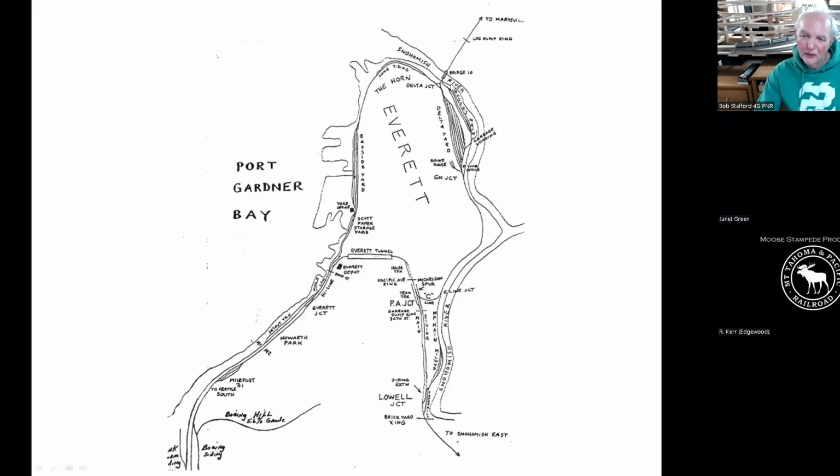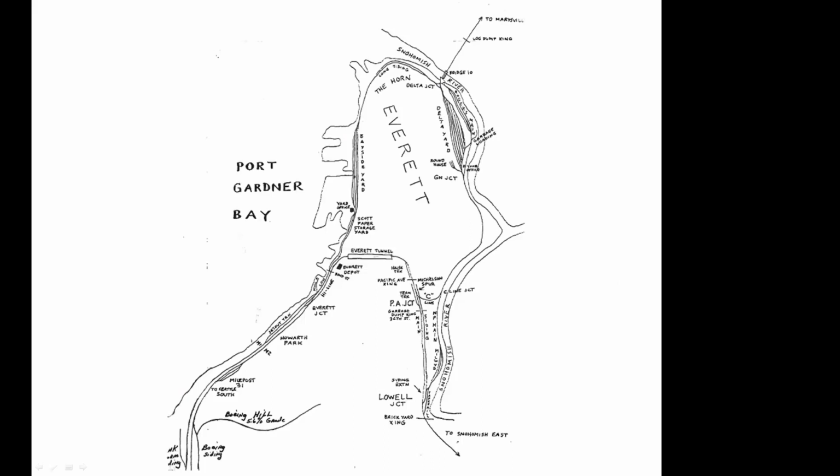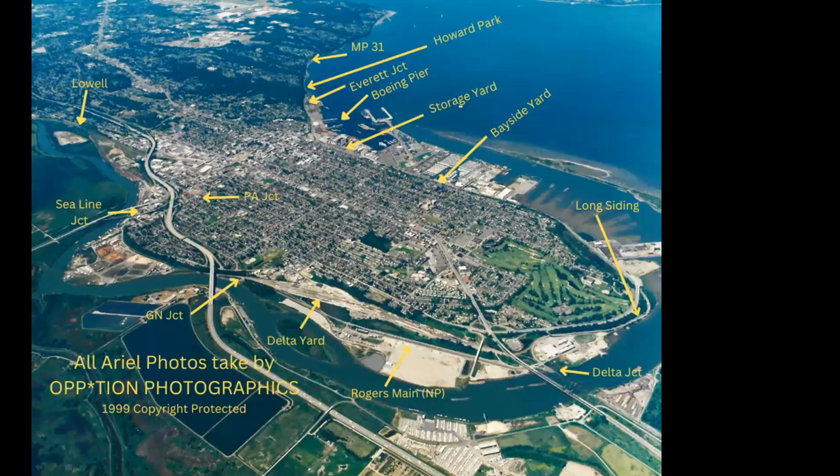We call this track the Rogers Main. And it went in the Northern Pacific one time, went all the way around here also, two rivers paralleling each other to service industries. So this is a good overview of Everett.